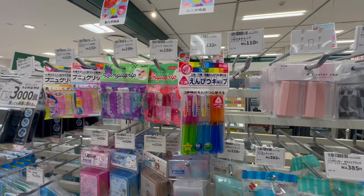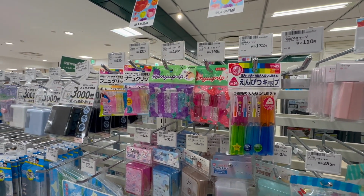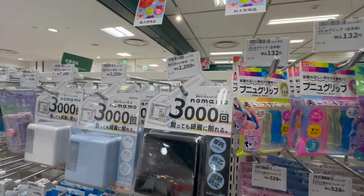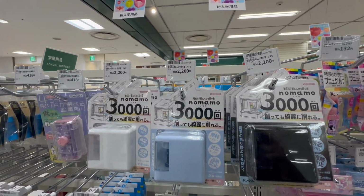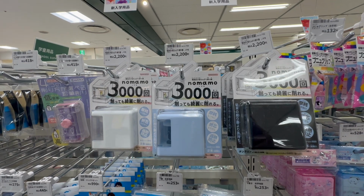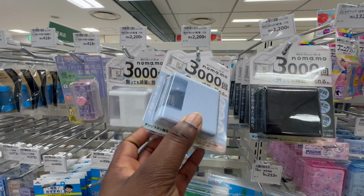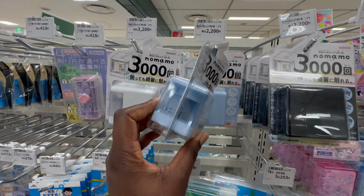Personally, for me, the pencil sharpeners here are pretty standard, pretty functional, and not really overly cutesy, but they do come in a variety of colors, which can also add to the personality of your overall setting, depending on what you're looking for.